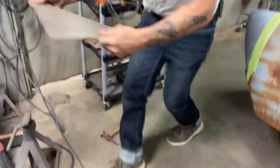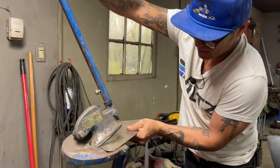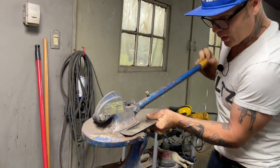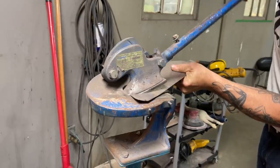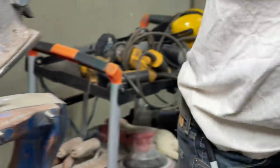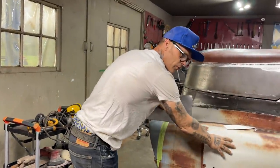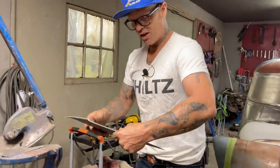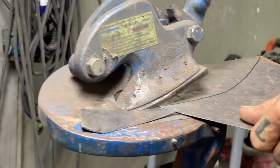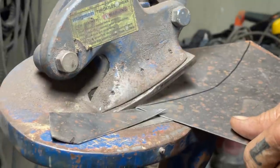Flatten that out. 18 gauge. I use 18 gauge almost for everything. The reason being is it gives me something to grind, gives me something to weld, and it seems to be just a little bit thicker than what the car is using, not what everybody else uses. It doesn't matter what everybody uses to me. It seems to be a little bit thicker, and somehow that makes me feel good in my brain, right? I'm doing just a little bit better than what it has.